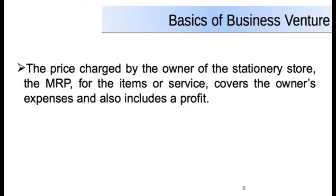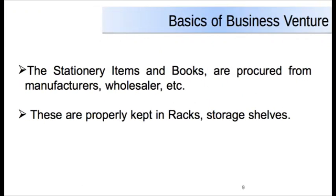The price charged by the owner of the stationery store, that is the maximum retail price or the MRP that we normally use for the items or services, covers the owner's expense and also includes a profit. The stationery items and books are procured from manufacturer, wholesaler. These books and stationery items are properly kept in the racks and storage shelves inside the shop.